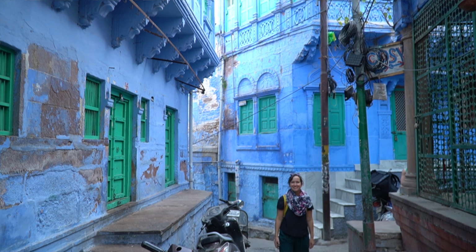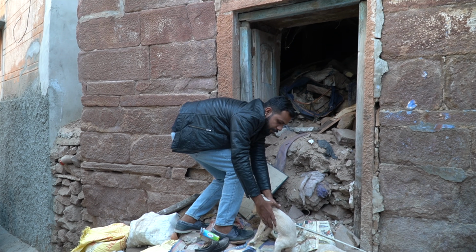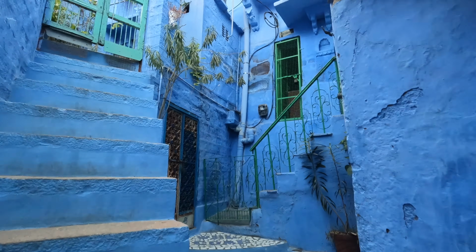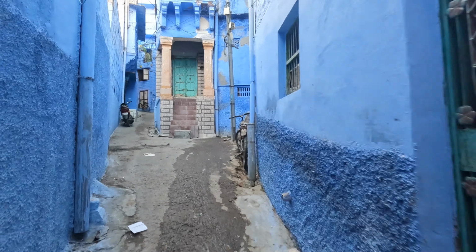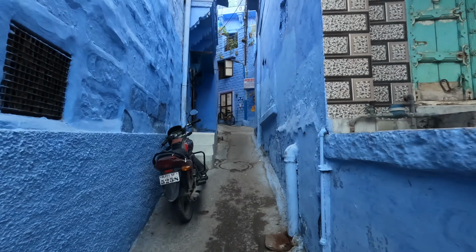So we're taking a tour through the Blue City, and we've got our guide Raj showing us around, teaching us some of the cool cultural tips and tidbits of the area. So we learned that the blue buildings were actually made for the people of the Brahmin caste. And that blue color comes from a mix of indigo and limestone. The limestone would keep the building cool, and the indigo actually acted as an insect repellent.